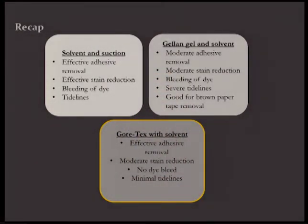Stains were reduced but still visible, but no dye bleeding occurred and minimal tide lines occurred. So it's important to remember that the purpose of this research was to reduce the adhesive on the print and not so much reduce stains. And that achievement would have been considered a bonus.